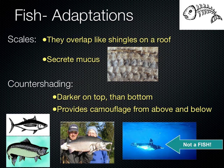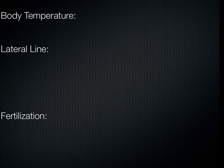Here's some more counter shading, but this is not a fish. What is it? Penguin. What class? Bird. But it can't fly. They used to fly. Mammals. I heard several mammal answers in there. A penguin is a bird. But it can't fly. Bird. Same as an ostrich. And emus.